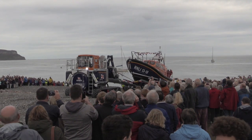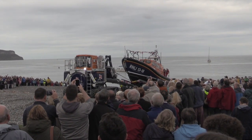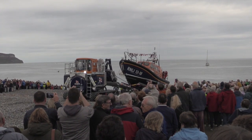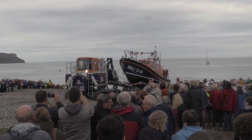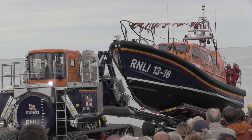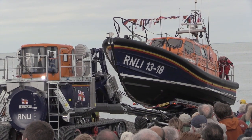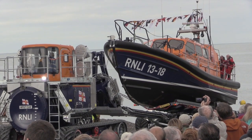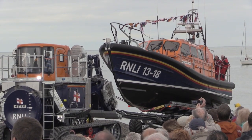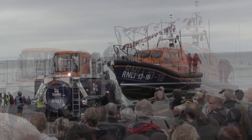It all looks very smooth. It is. It's a very well thought out operation. The slipway that you can see in front of you represents about 20 years of development. So it's a lot easier to launch and recover the boat. So now the coxswain is levelling off, the slip operator is levelling off the boat in the direction of the hand launch. So here we go.